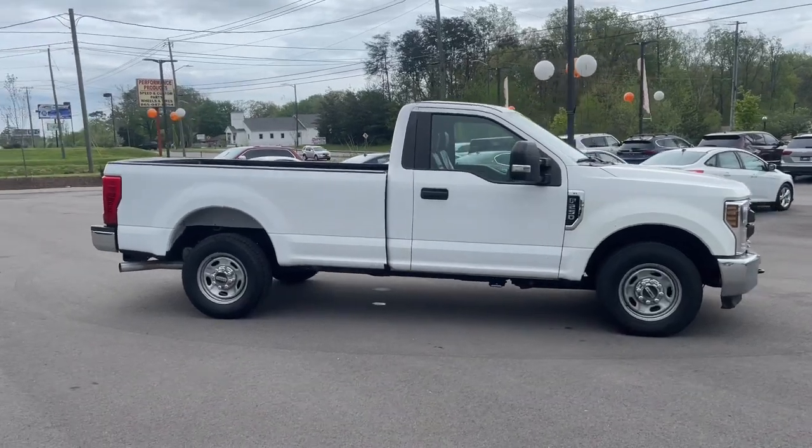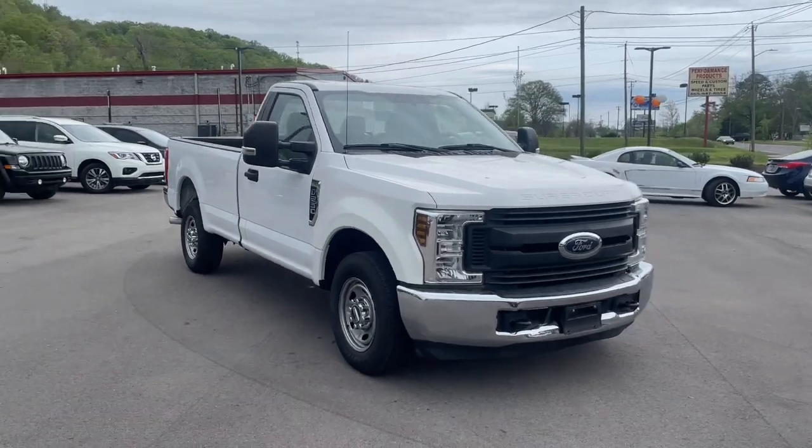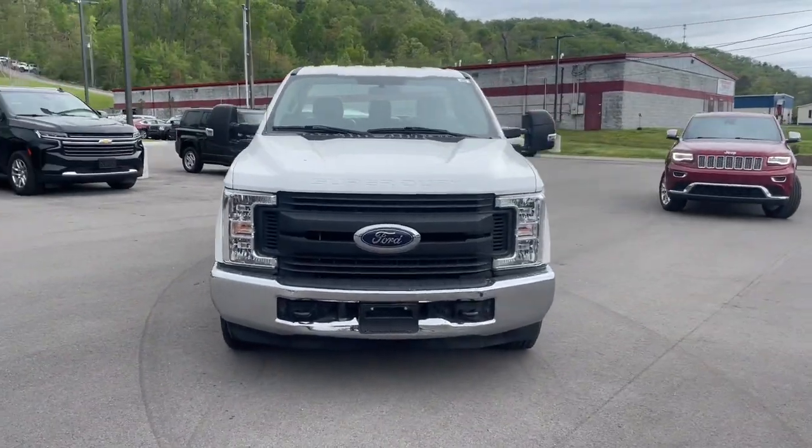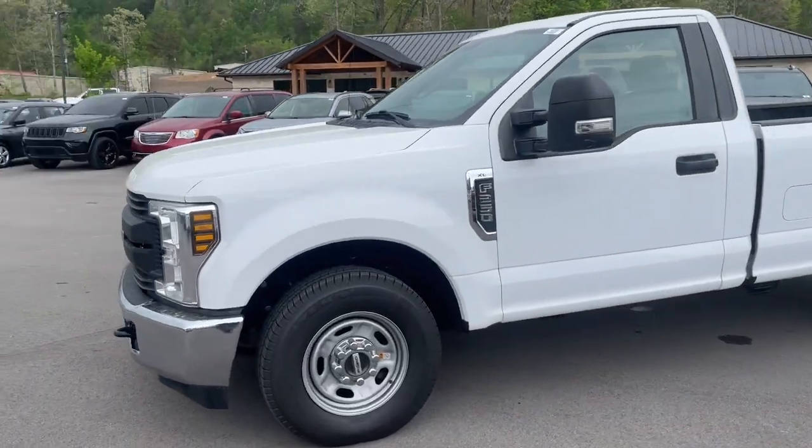You're gonna love the 2018 Ford F-250. This vehicle is an outstanding buy with fewer than 200,000 miles on the odometer. Get the full-size pickup you can count on.